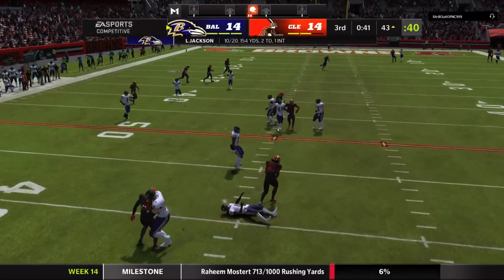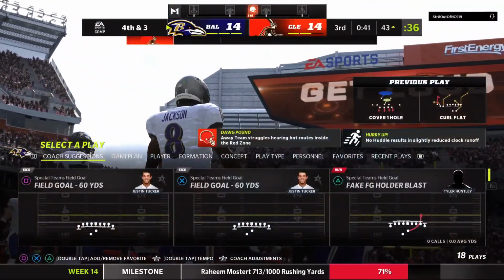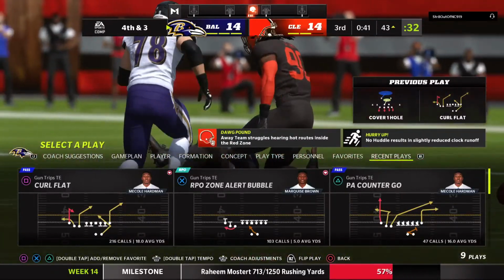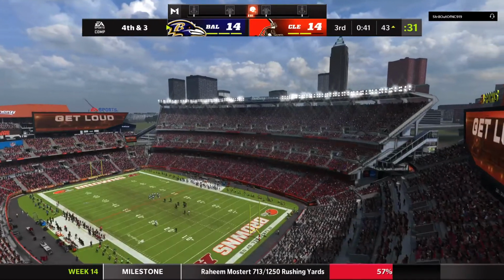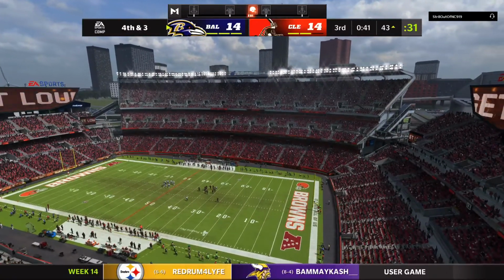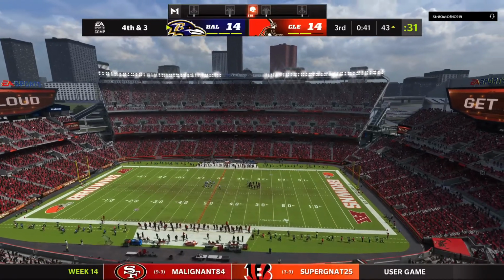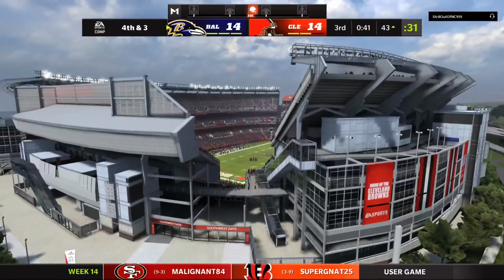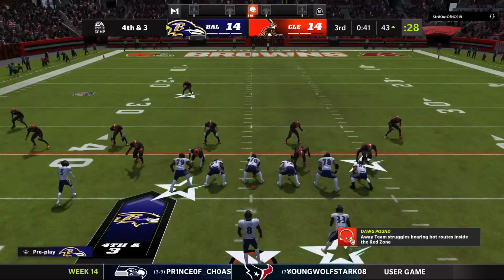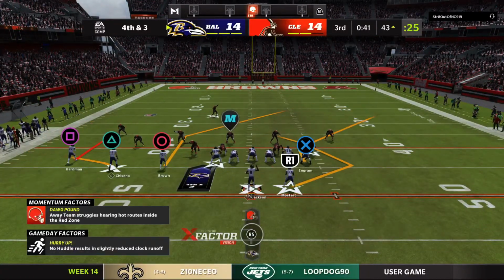And he'll be hit as he releases it, and that'll fall incomplete. Coverage was awfully tight there on 3rd down. They actually closed off all the passing lanes, forcing the incompletion and bringing up 4th down. Too long for a field goal, too short to punt. That in-between range, and they'll go for it on 4th down.